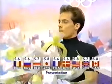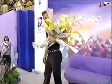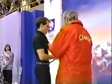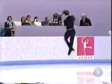When he arrived here in Lillehammer, he was skating absolutely fantastic, and each day he just started to lose it a little bit. There was talk of an inner ear infection that caused him to lose his balance, but what a rough break. Disaster doesn't begin to describe what happened to Kurt Browning. He is in 12th place. We'll be back.